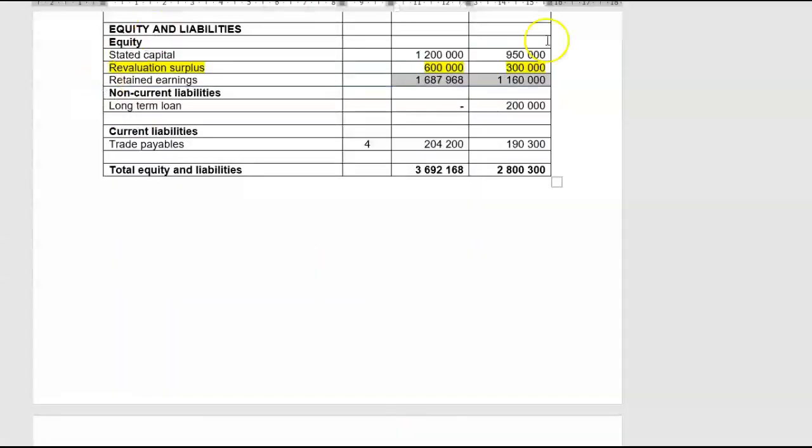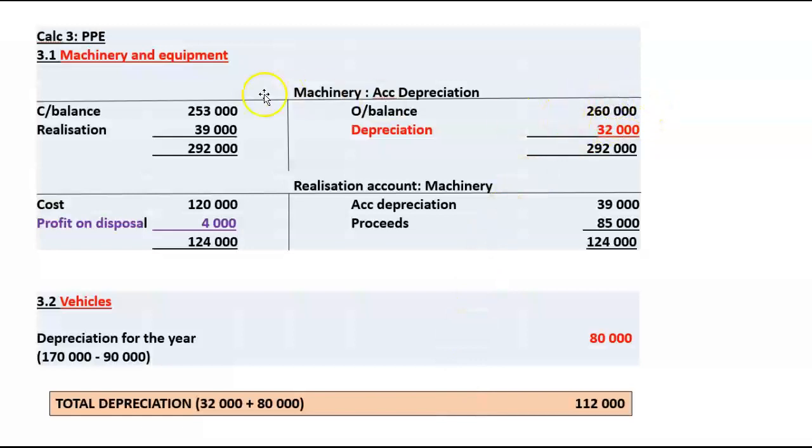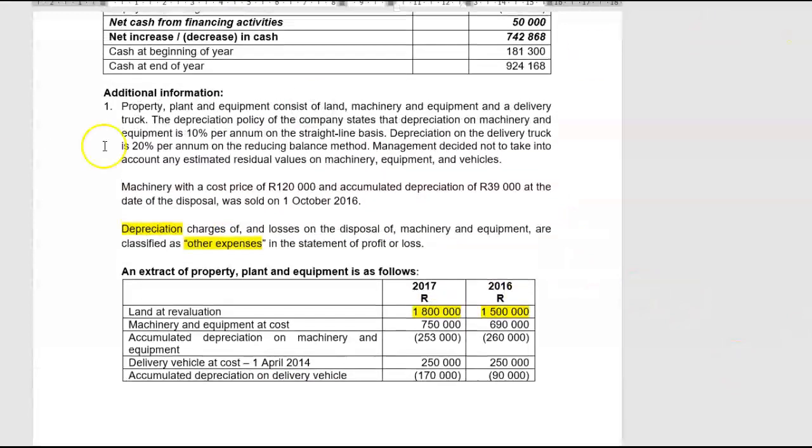So if we go to the question, they tell us that the accumulated depreciation on machinery had an opening balance of 260,000 and a closing balance of 253,000 Rand. They also told us in the additional information that the depreciation policy of the company states that depreciation of machinery and equipment is 10% per annum on the straight line basis. Depreciation on the delivery truck is 20% per annum on the reducing balance method. Management decided not to take into account any estimated residual values on any of those assets.